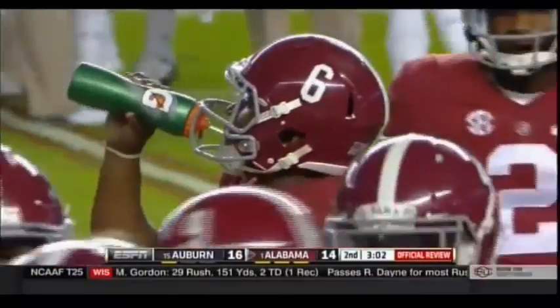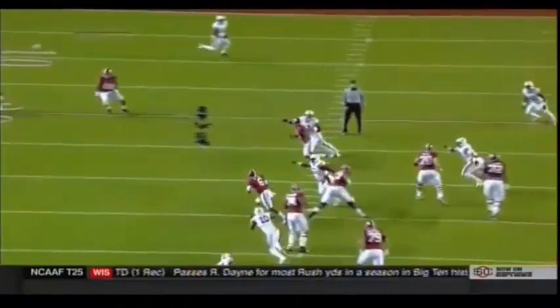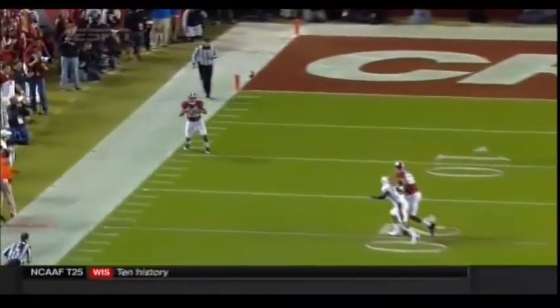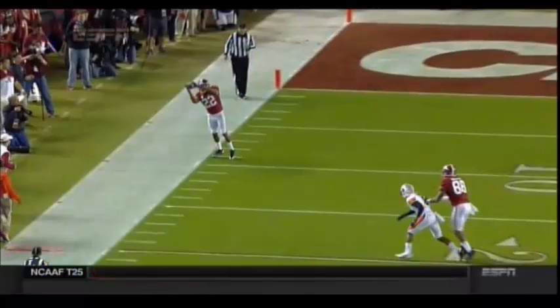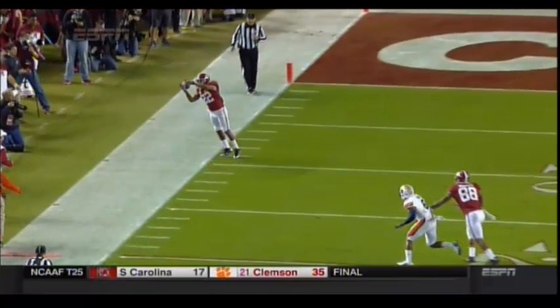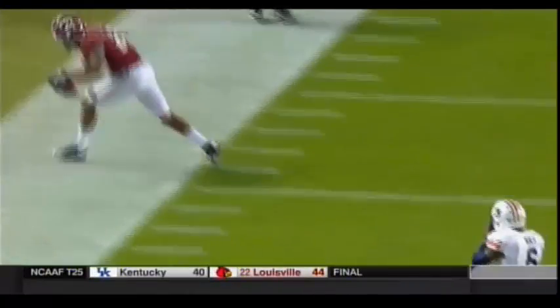Alabama also looked a little bit unsure of their offensive selection. So this review by Rocky Good in the replay booth gives Bama a chance to regroup here without using a timeout.